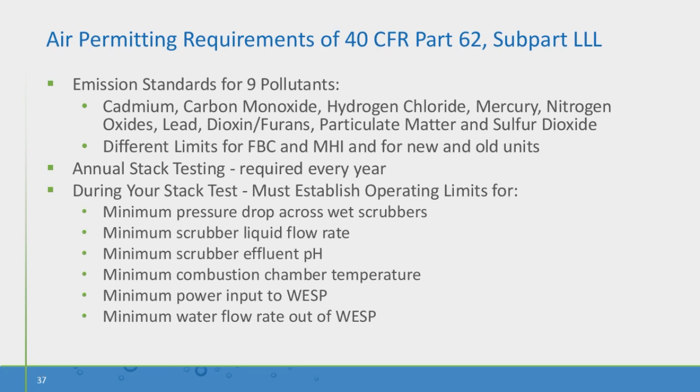So annual testing was now required. You had to do an annual stack test. And during that stack test, you had to establish operating limits on your pollution control devices. So during the test, you had to measure the pressure drop through the scrubber, the liquid flow rate, the pH, combustion temperatures, WESP, what its operating characteristics were, and the minimum levels during your test that you passed your emissions on. In the future, you had to operate above those minimum settings.